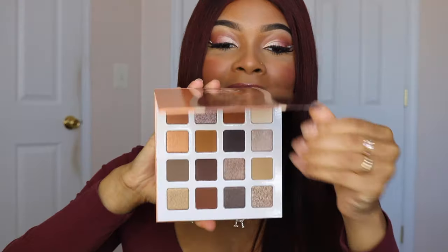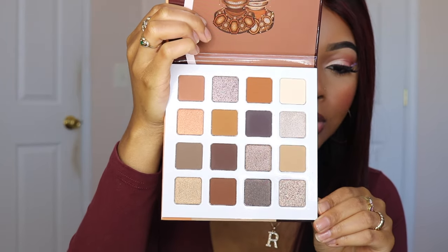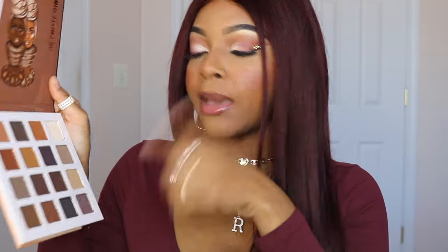But this one right here, let me open it real quick. Look at the shadows. Oh my gosh, it just looks so beautiful. This is literally the everyday type of shadows that I would wear if I just want an everyday type of look, or a smoky eye brown look. I'm going for this, okay?